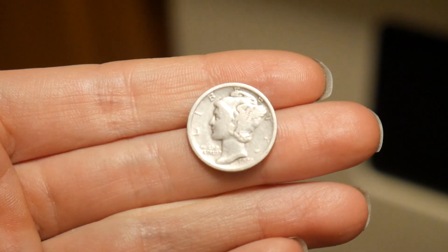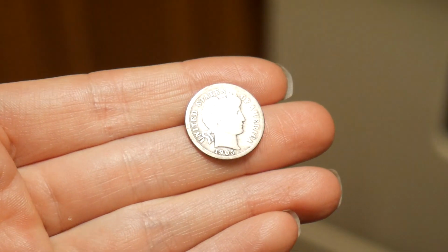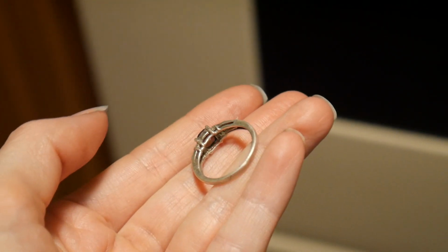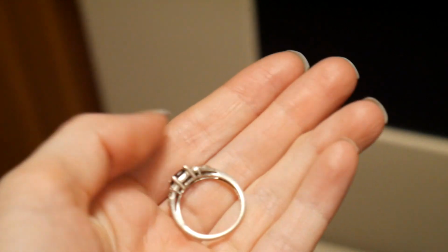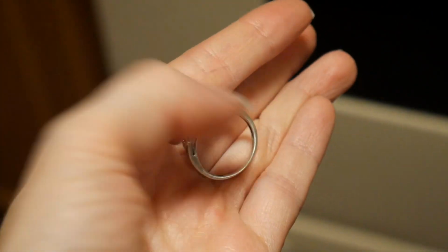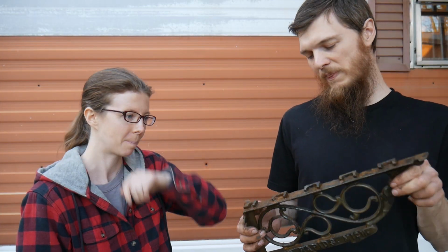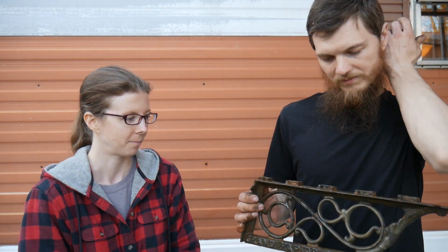Maybe this. I like the mercury dime we found in Kokomo. Yeah, that was cool. And the other silver coin, the dime. I think her favorite find is that ring, because she found it on such a random spot. She just randomly picked a spot and dug it with the metal detector. It was like the third hole, and she found that cool ring. So I'll insert a picture of that. And the other stuff too.